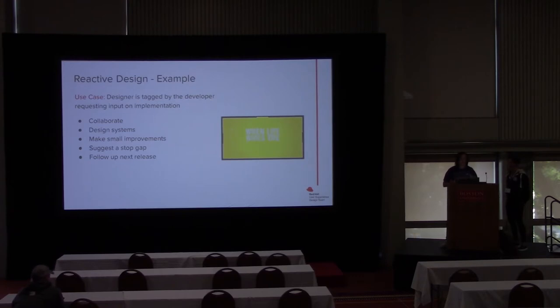And again, if there's not enough time to fix it the right way, just suggest a stopgap and see if you can implement that, and follow up with a plan for a better solution that can be implemented in the next release.